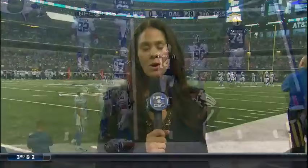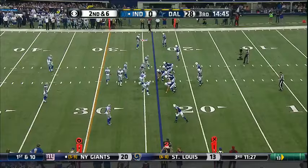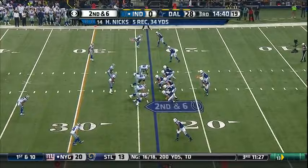I asked Chuck Pagano how he digs himself out of this hole, and he just said, we couldn't get anything done offensively. He sighed. He said he doesn't have any answers. He said the most frustrating part, though, was the penalties, six of them. And then I asked him about the fake punt. He said, we just didn't execute. He said, as for the defense, we need to challenge their wide receivers, Jim.